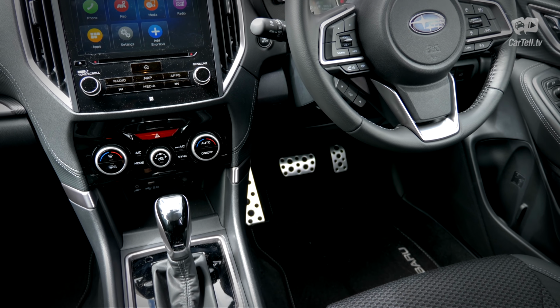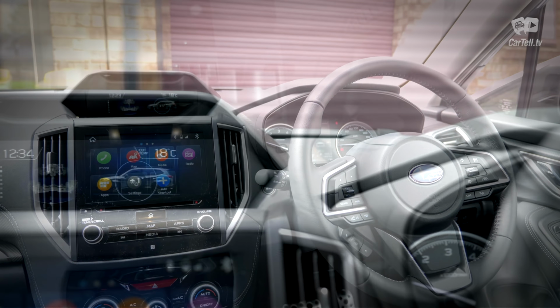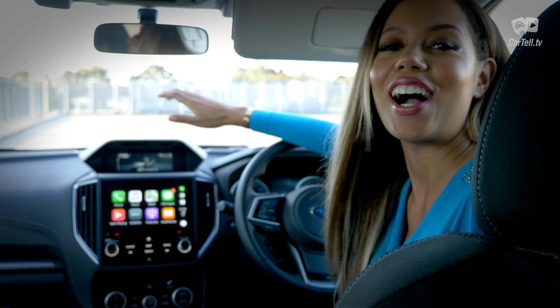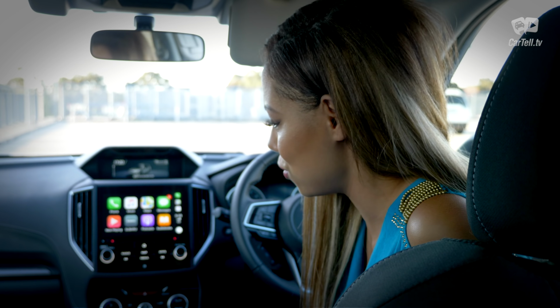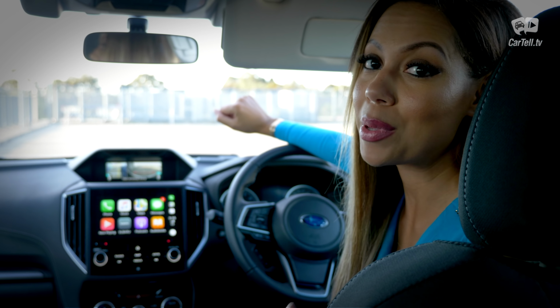But despite that, all the other components are easy to use, the screen is large and super bright, and as I mentioned, it comes with Apple CarPlay as well as Android Auto and TomTom navigation. I also love this extra screen on top, so it gives you a lot of important information about the car, but also gives you extra camera angles. So it's something that Subaru offers that not a lot of the big brands do.